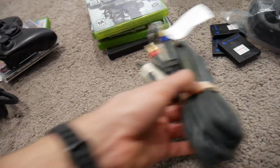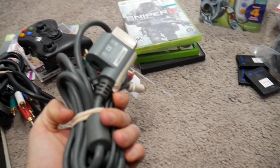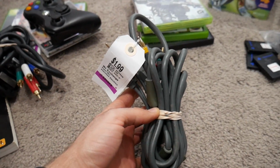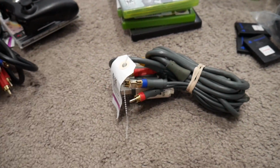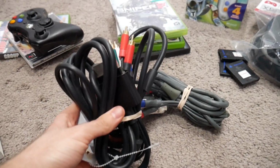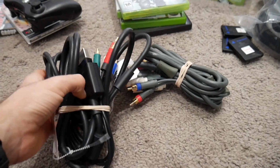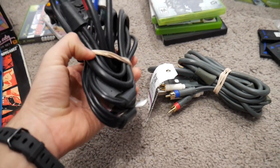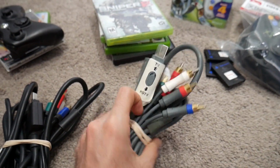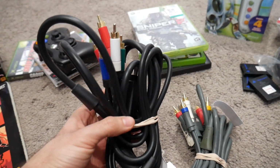While I was also at Savers, I ended up picking up a few of these. When these are cheap enough, I'll pick them up, but this is the Xbox 360 composite component video cables for $2. And I also got, I've never seen these ones here, Xbox 360 component cables for $2. I say I've never seen these because I've never seen component only. This is the one I've always seen. I've seen the composite cables, I've seen the composite component combination, but I've never seen component only.